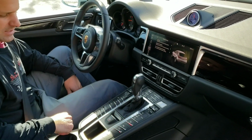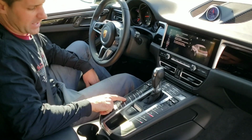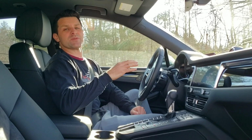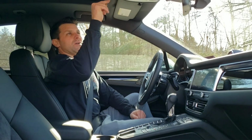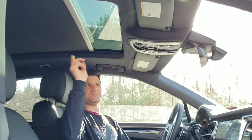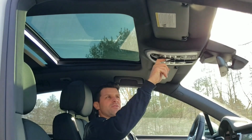We have our heated seats here. We have an off-road, traction control, and sport package. The sunroof is a panoramic sunroof that goes all the way back behind the passenger's rear seats. One push gets the sunshade. There's a second button that if I push will vent the sunroof.